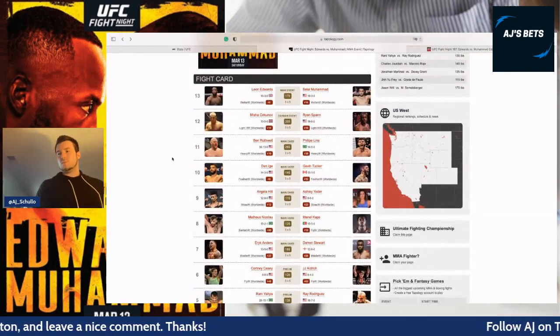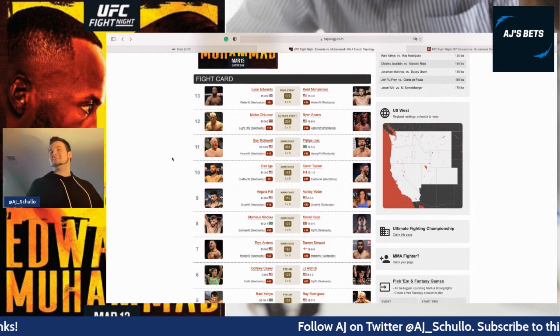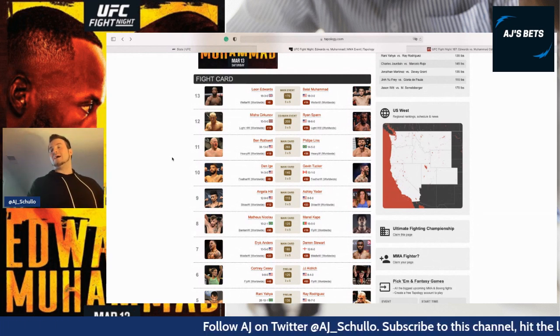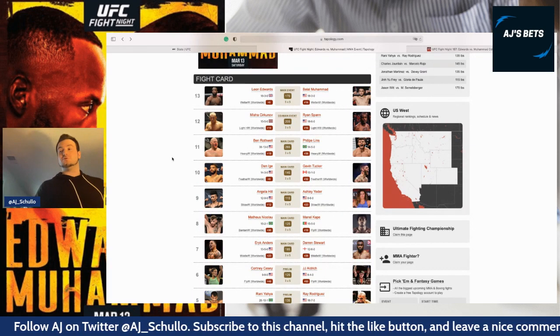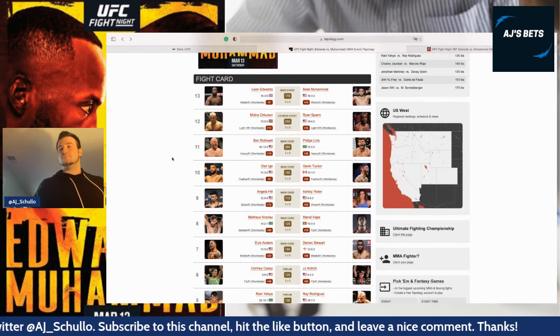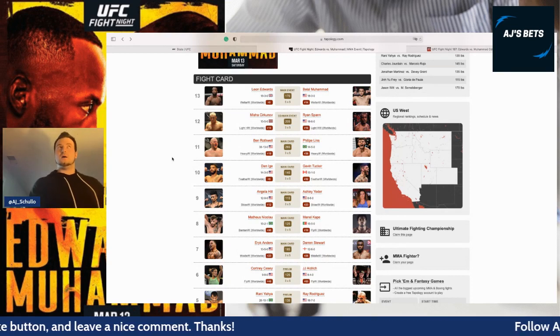Ben Rothwell and Phillipe Lins. Yeah, this is an interesting one. I side with Rothwell here. I think he's more durable and he hits harder. He's also more UFC tested. Lins is a guy that I bet against Boser. I didn't see the fight going like that, but it happened.